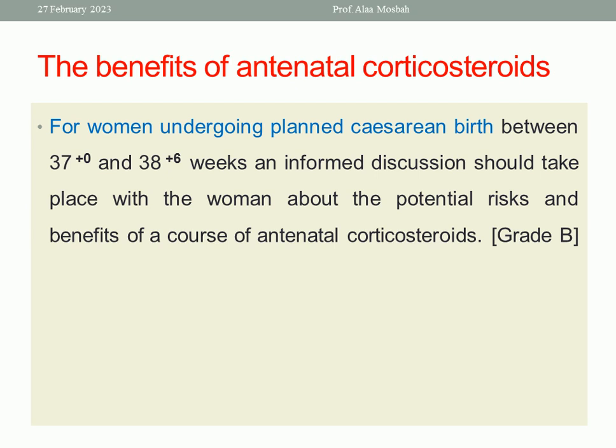Next, what about women planning for cesarean section between 37 weeks and 38 weeks? Should I give them antenatal corticosteroid or not? Because some obstetricians give it at this time. Really, an informed discussion should take place with the woman about the potential risks and benefits, of course, of antenatal corticosteroid. So, nothing without risk. You should discuss with her the benefits and the risks. This is a grade B recommendation.